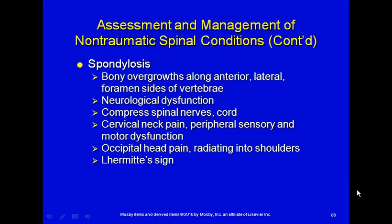Scoliosis is a curvature of the spine. Spondylosis is bony overgrowths along the anterior, lateral, and foramen sides of the vertebrae. It may lead to neurological dysfunction. It may compress the spinal nerves or the spinal cord. It may lead to cervical neck pain, peripheral sensory motor dysfunction, and occipital head pain that radiates into the shoulders, which is Lhermitte's sign.